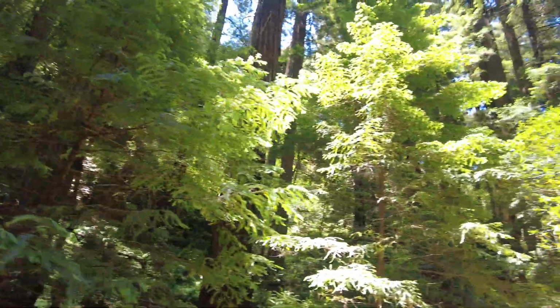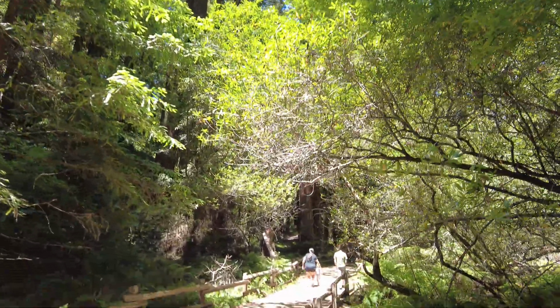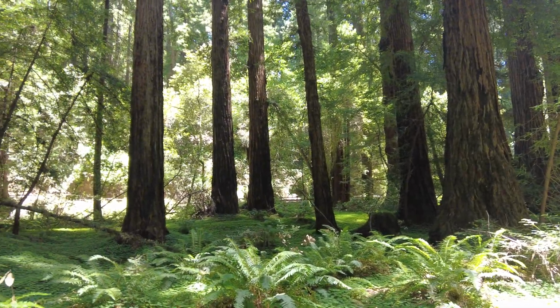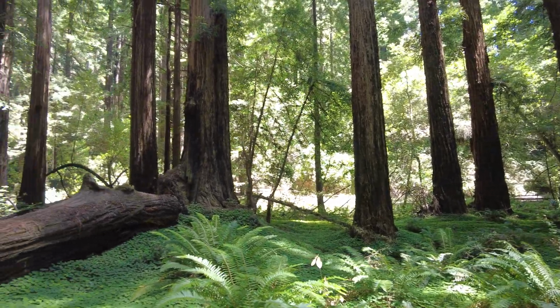Peaceful and quiet. All the tall trees. Most of this area is shaded. I think admission is $15 for adults to get in. Kids 15 and under are free.